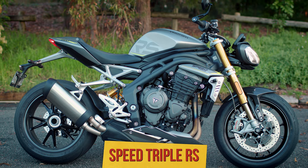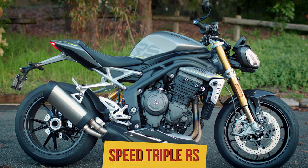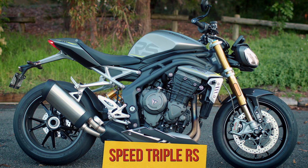So I must admit, this is a bike that I did have some concerns about based on my experience with the Speed Triple RS. Now that's a very good bike, but I found it to be really snatchy and quite hard to ride in traffic. But with no more than 30 seconds on the Street Triple RS, those concerns were completely gone.